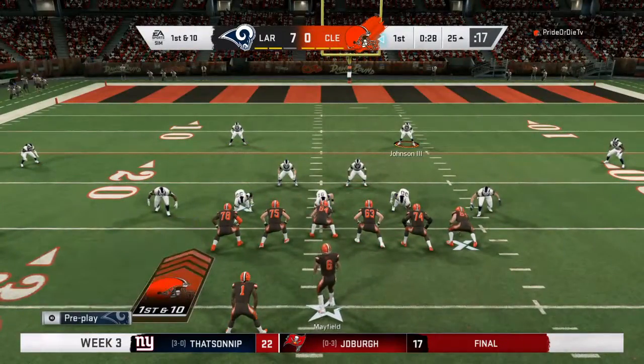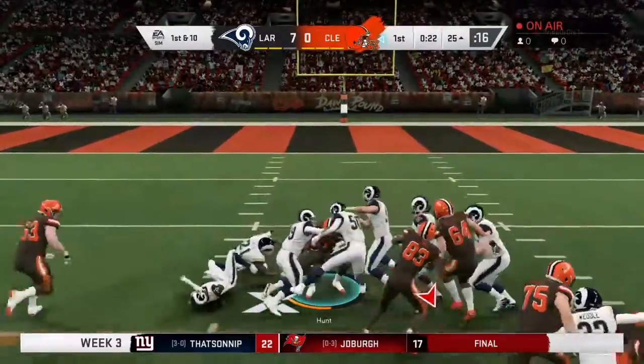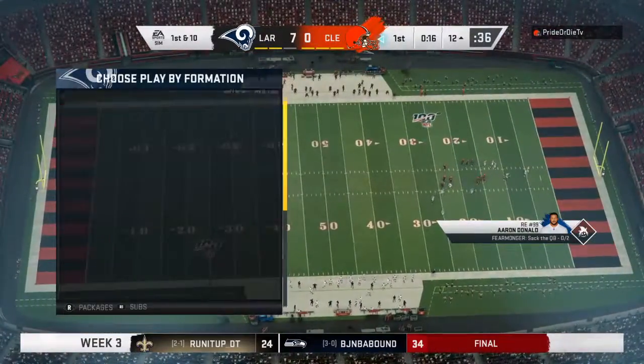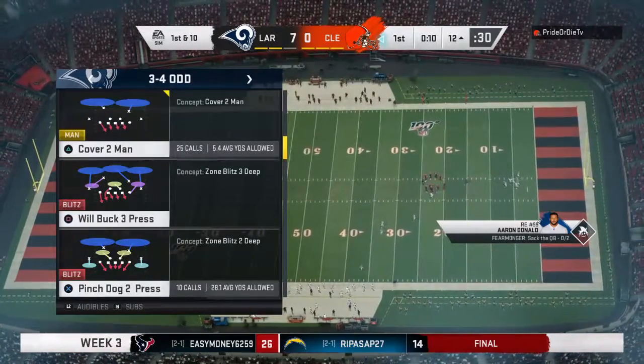First and 10 at the 25-yard line. On first down, they'll run with Hunt, and down inside the 15, shy of the 10. Another nice gain, 13 yards that time, and another first down. That's good for a Browns first down.